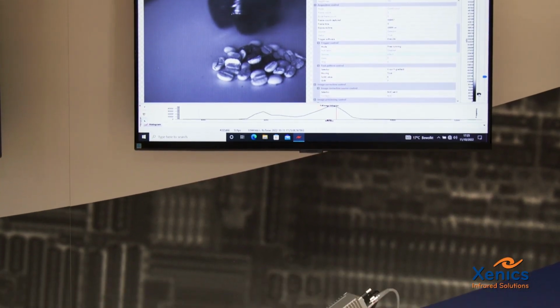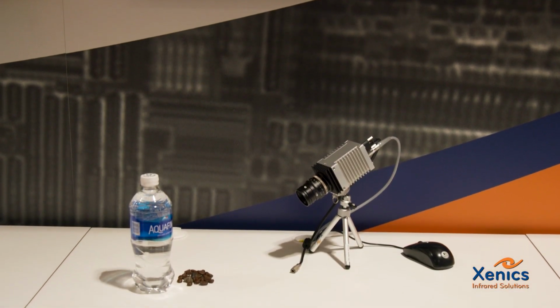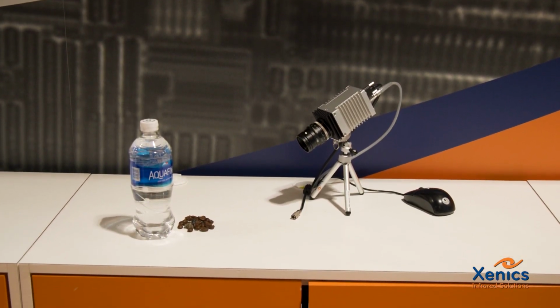On the booth, we show it in a kind of food demonstration, just to show that shortwave is very useful for all the food processing and food sorting. So we mix some real food with some stones, and just by looking at the screen, you can see the difference between both. So this is really useful and used in food inspection.